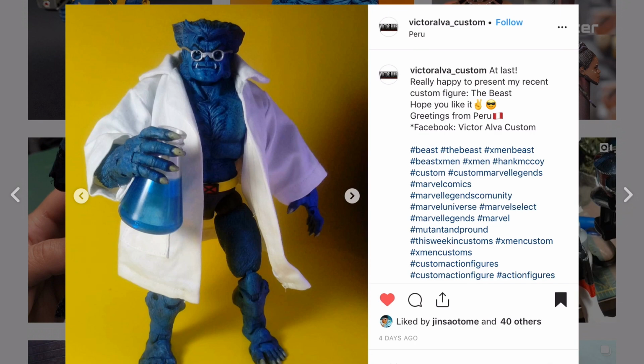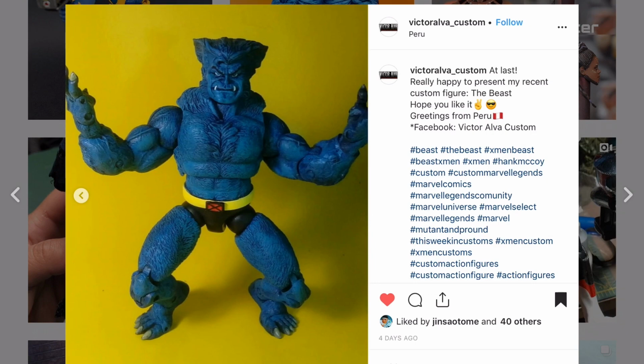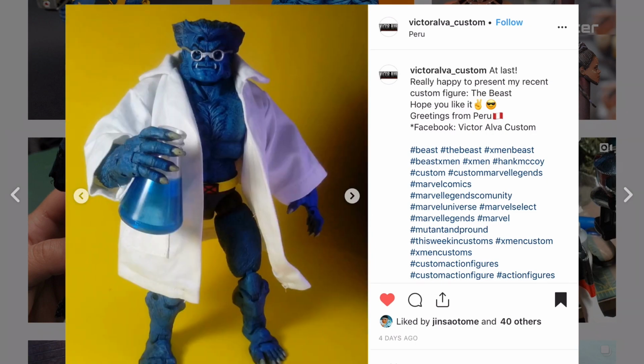Let's get through these. Let's see. I can't remember if you had something else. But yeah, I really like this right here. That's very cool. Obviously, he did the glasses himself. He's using some of the old Toy Biz parts, but he updated at least the chest area.